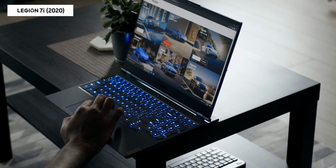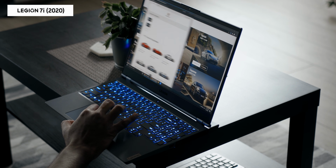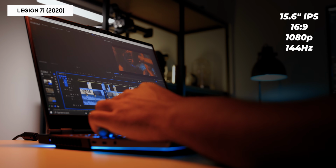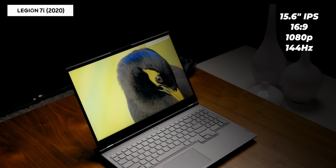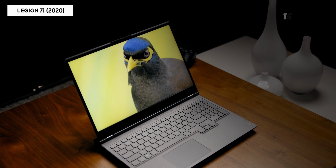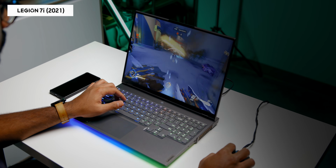Okay, let's talk displays, because over the years, Legion has made some pretty big moves here. Back in 2020, the Legion 7i came with a 15.6-inch 1080p IPS panel with 144Hz refresh rate and support for G-Sync. Nothing groundbreaking for now, but at the time it was pretty amazing. Then came 2021, and this is where things really started to evolve.